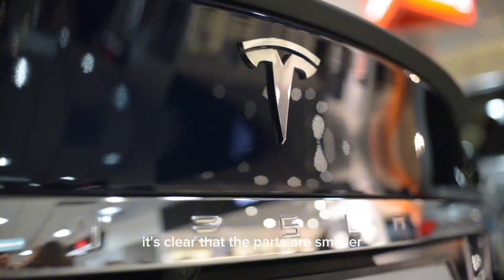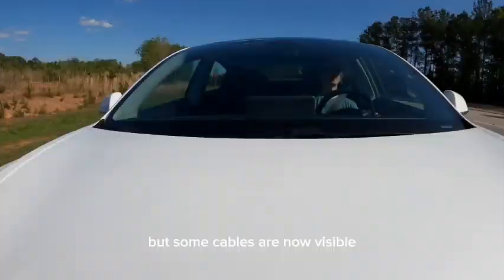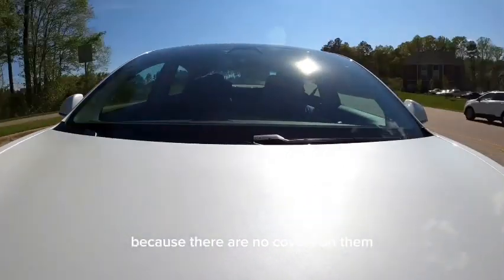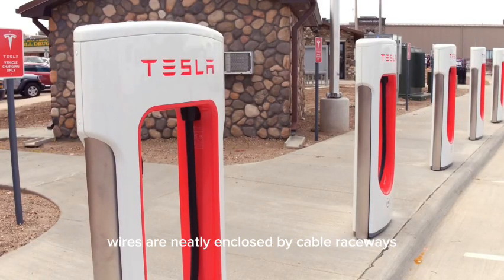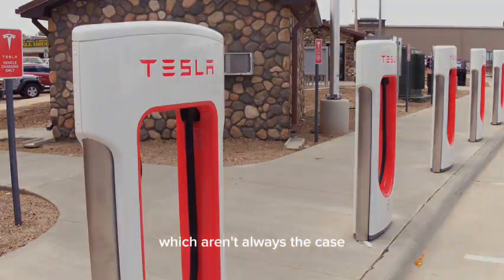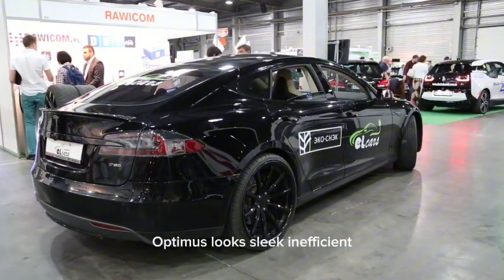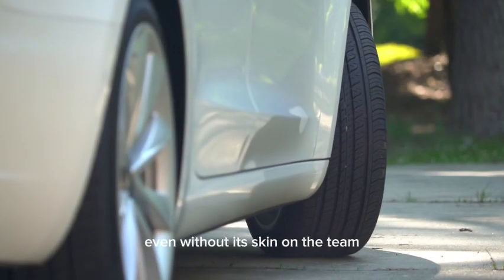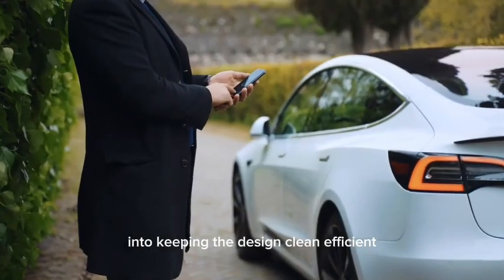It's clear that the parts are smaller and lighter than they were in the last version, but some cables are now visible because there are no covers on them. It is important to note that these wires are neatly enclosed by cable raceways, which isn't always the case with robots that look like a mess of wires. Optimus looks sleek and efficient even without its skin on. The team seems to have put a lot of thought into keeping the design clean and efficient.